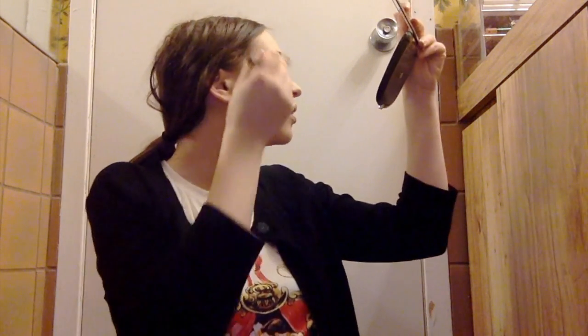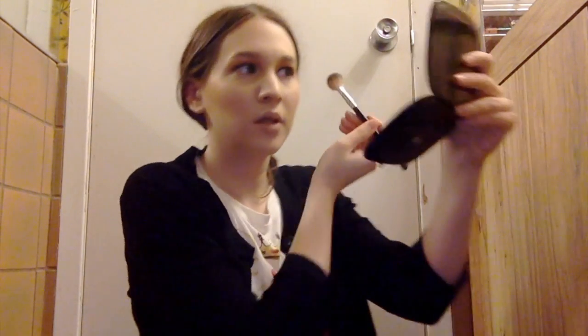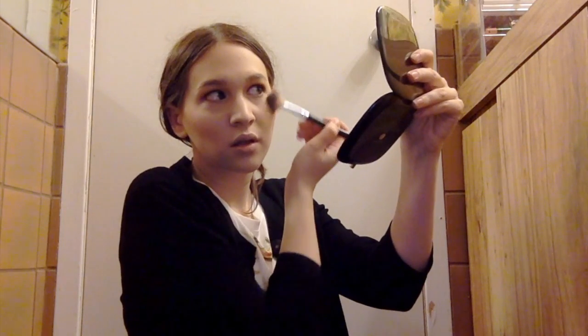Now I'm just going to be applying my highlight, and I'm going to be using the Anastasia Beverly Hills highlight in the shade, was that Starlight or So Hollywood? Hold on. Yeah, it was So Hollywood. My bad. I usually use a gold highlight with this look, and I'm going to be applying it with my Anastasia Beverly Hills A23 brush. I love this brush for highlight. I only use this brush now because it's amazing.